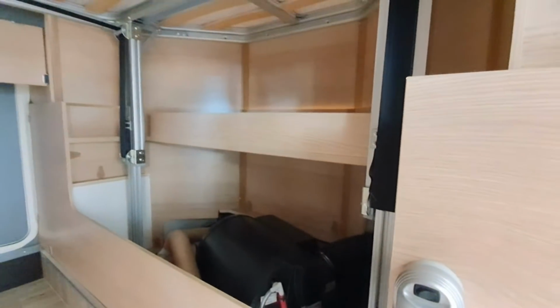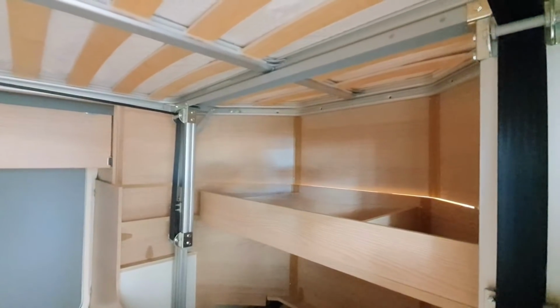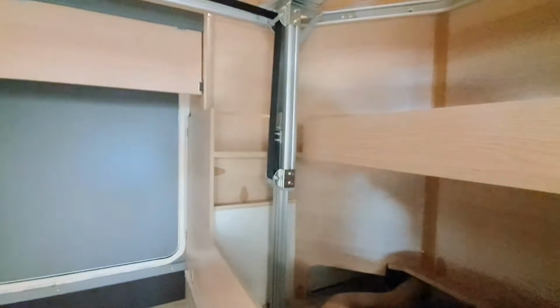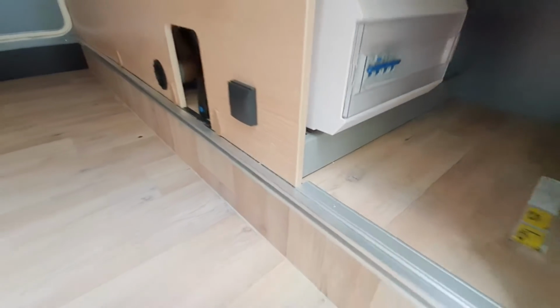One of the things, of course, because it's going up and down, some brands you can get storage under the bed. In this case, obviously, we've got storage from this side. Let's come inside and see the ducts from the boiler. Fuses there, easy to get to.